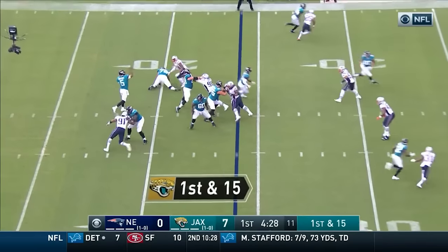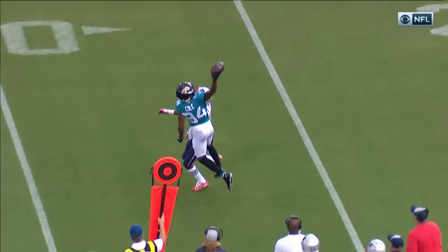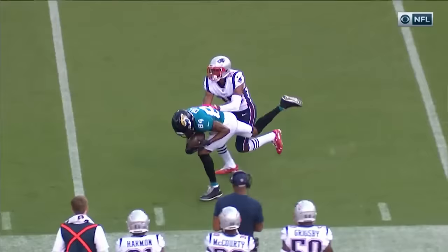One safety back in the middle. 15, and what a catch! Oh, wow! Velcroed by Cole. That's Odell Beckham right there.